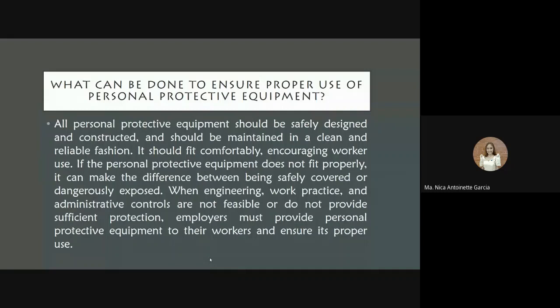So, all personal protective equipment should be safely designed and constructed. Nakasaad din doon na dapat PPE should be of proper fit, size, and shape based on who would wear the PPE. So, dapat kasya dun sa workers. Kung may mataba kang workers, dapat meron kang size na pang mataba. Kung may size ka na pang payat, dapat may size kang pang payat. So, it would differ on the body shapes of your workers.